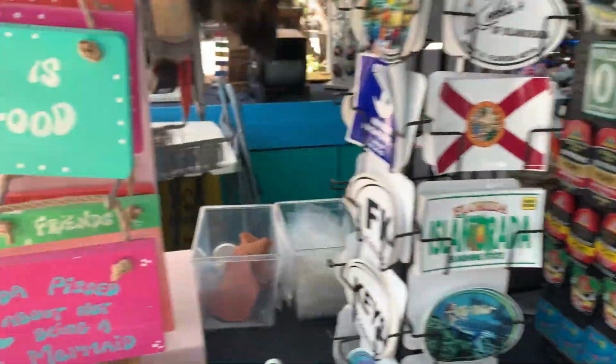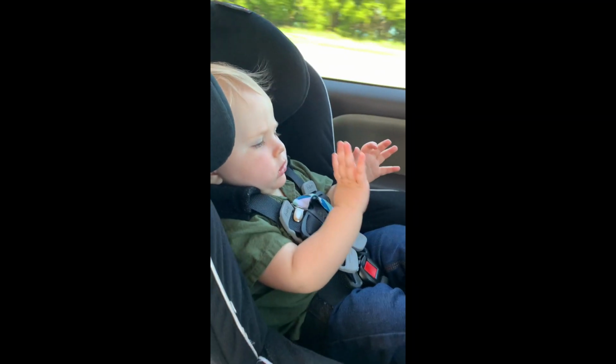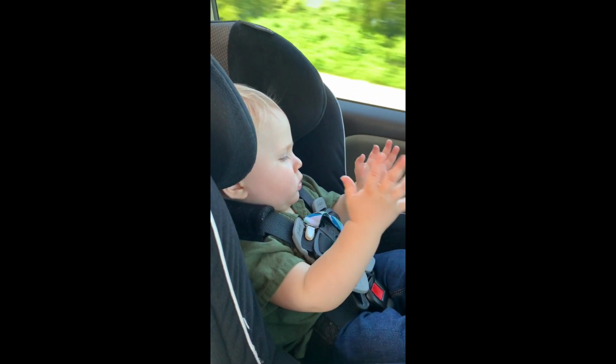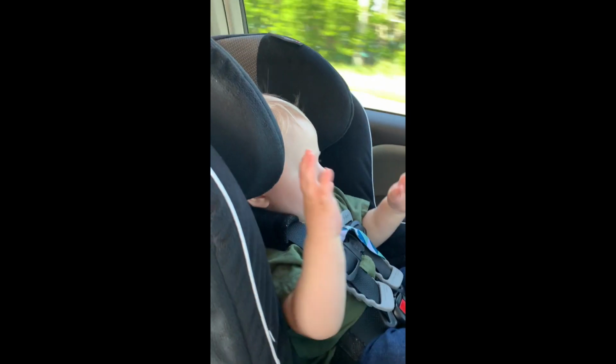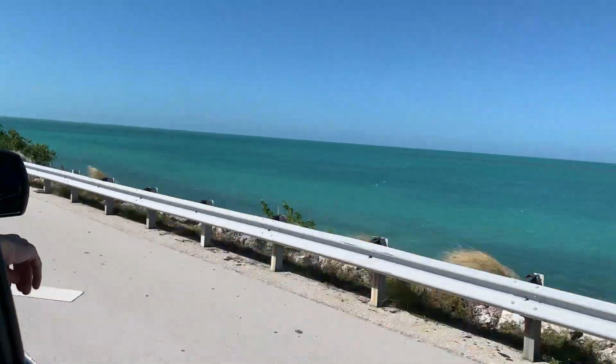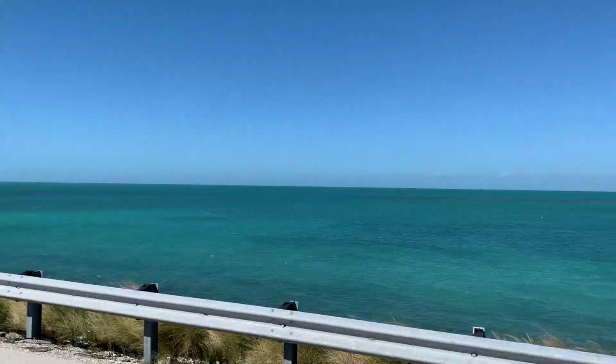So once we finished walking around at Robbie's and looking at everything, we decided to go a little bit further south. We weren't really looking for anything in particular, just for little shops to look at, and we ended up going pretty far and not really finding what we were looking for. We got to see some gorgeous views, and then we decided to head on back towards Islamorada.